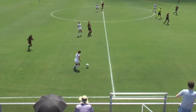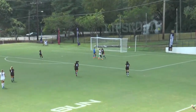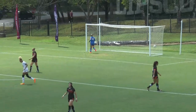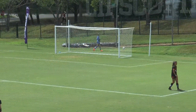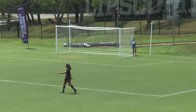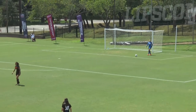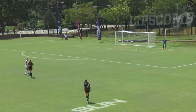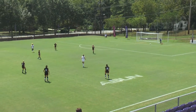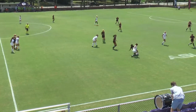Kraft up for Adams, and now Shirk. Shirk, eyes downfield, played up for Perry, times her run, flicks it just wide right of the post. A beautifully timed run from Kalea Perry, and she was nearly able to sneak it in past Atkins. Very nearly an equalizer for the Bisons. Off the great service from Emanuela Shirk. In the 14th minute here in Nashville, Idaho State holding a 1-0 lead over Lipscomb.